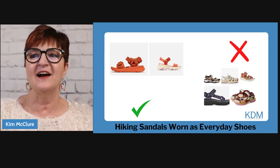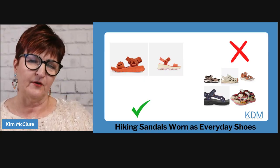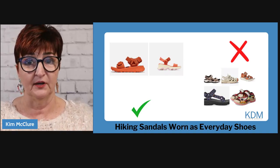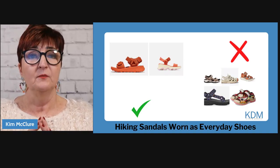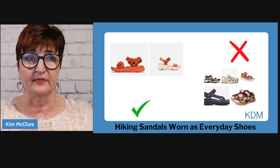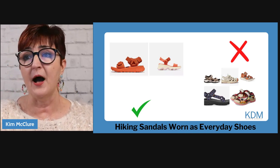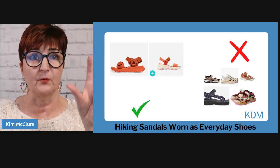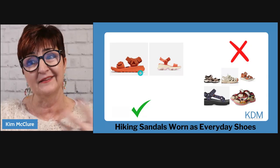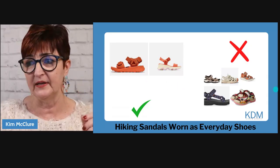All right. Next are hiking sandals, worn as everyday shoes. Hiking sandals serve their purpose, but wearing them with regular outfits is just not a great look. So find something more comfortable, more fashion conscious, like maybe a flat or something like that. But instead, if you feel like you need a functional, comfortable sandal, opt for sport sandals with brands like Sorel or FitFlop, which blend practicality with fashion. So you can see these are quite cute and they're almost real trendy.